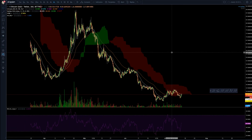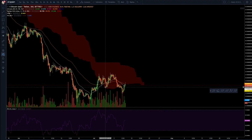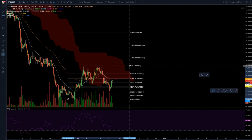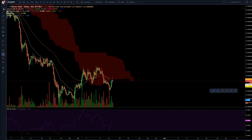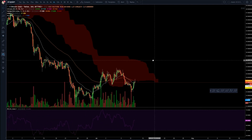So Bitcoin Gold, all right. Also making a double bottom here, which I think also went to about 618. If we look here, actually it went almost to 786, but you know, it's definitely finding some resistance here at the Ichimoku Cloud. On the 6 hour, under the 55 EMA, in between the 21 and the 55. It's not one that you want to buy immediately.